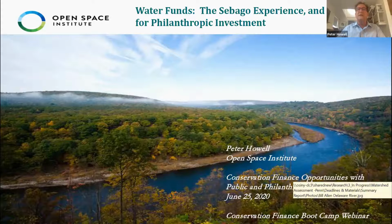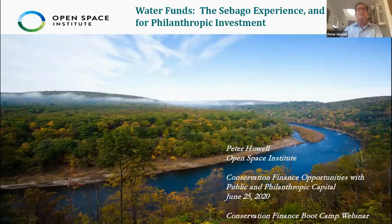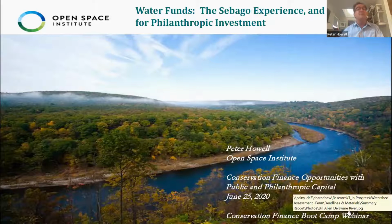The precondition of these funds is that there be an intact ecosystem in the upper watershed that is currently providing clean water, that users downstream have adequate funds and willingness to pay for those services, and that's a big one, that there be sellers, landowners in the upper watershed that will benefit from providing these services by protecting or improving management of their lands.